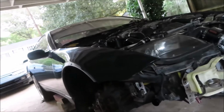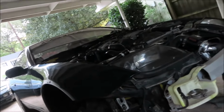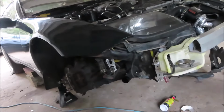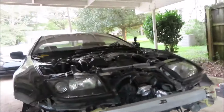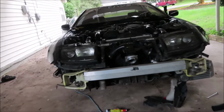I'm gonna go and finish up this side, and I'm not gonna start it today, so I'm gonna have to try my best to make sure everything's all hooked up and nice and neat, and go from there. Then I'll fire it up, then I'll slap everything back on there. But for now, we got quite a bit done.